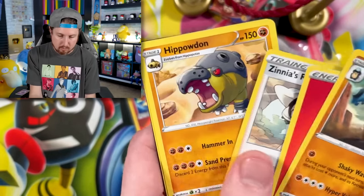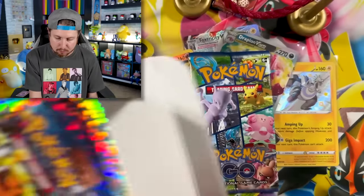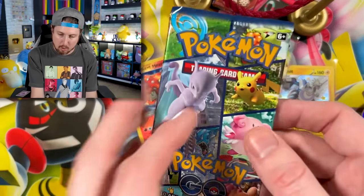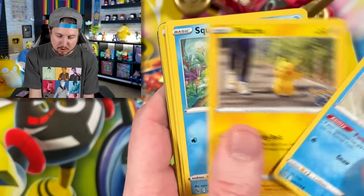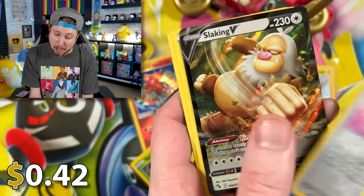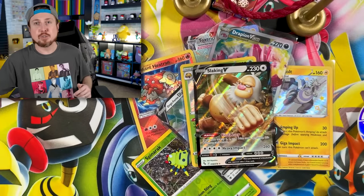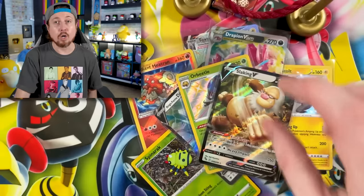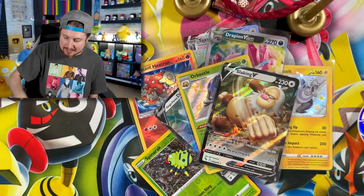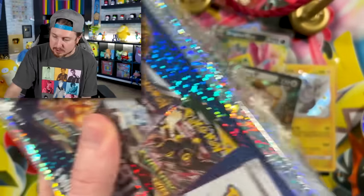One pack left, all right? Energy. I'm still sticking to my word that this was gonna be the best box so far. Pokemon Go. It could still be the best box so far. We could have an alternate art Mewtwo inside of it. And, oh, slacking V. These boxes are slacking a little bit, but nonetheless, we got ourselves an ultra rare Pokemon card from our Pokemon mystery box opening, going into box number 9, I believe, at this point. This is a very interesting Pokemon card challenge.